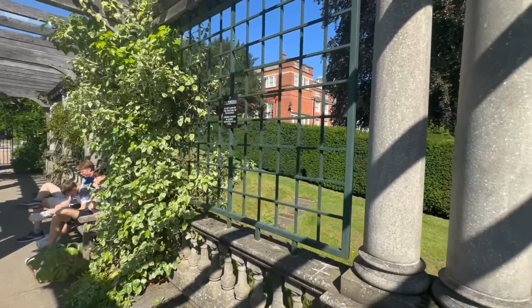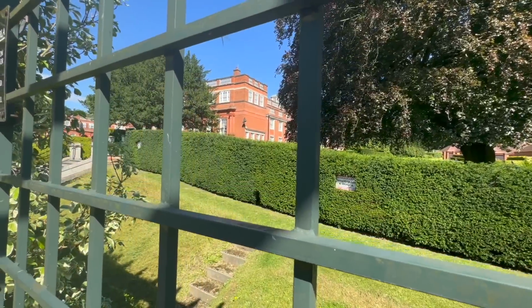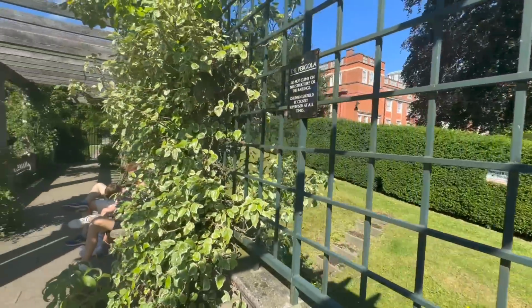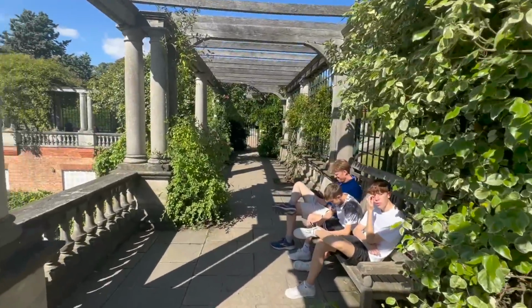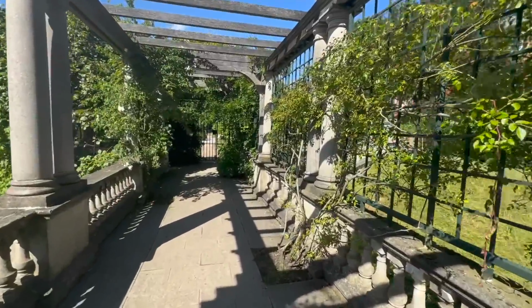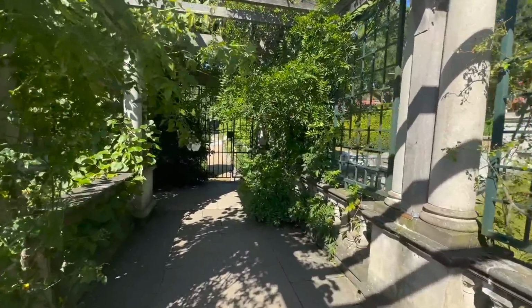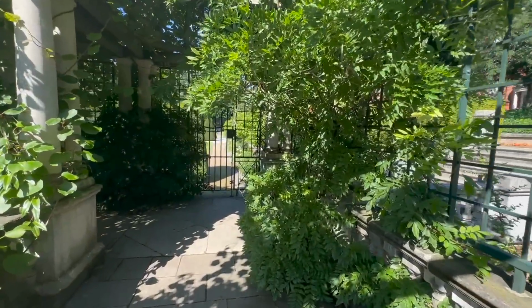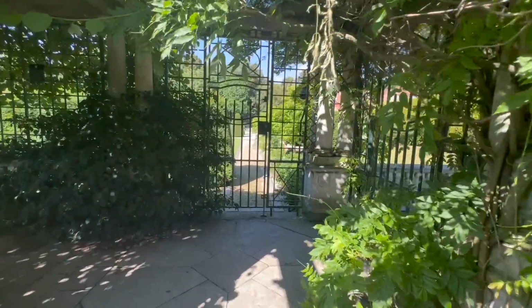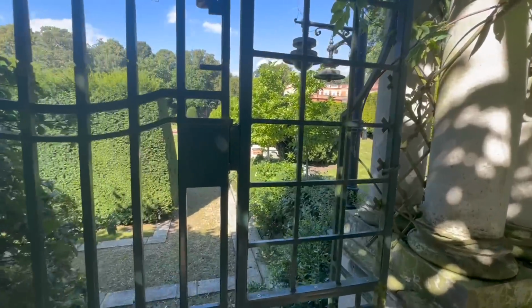This is Hill House, by the way. It's also been, we'll get a better view of it in a minute, but it's also been, like everything else, developed into luxury flats and apartments up here as well. We'll walk along this way, and that'll take us out to the beautiful manicured gardens. I mean, this is just the dream. This is exactly where we want to be.